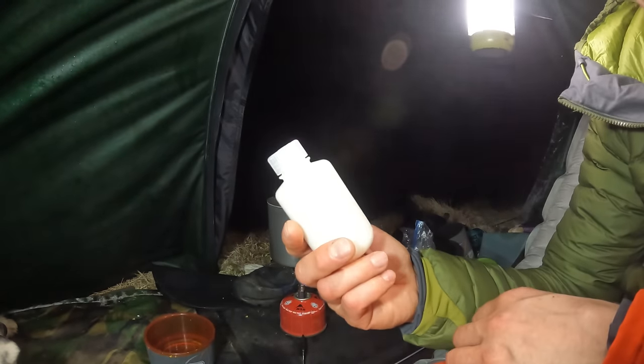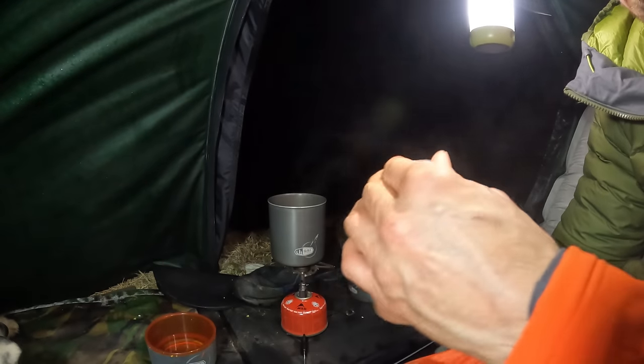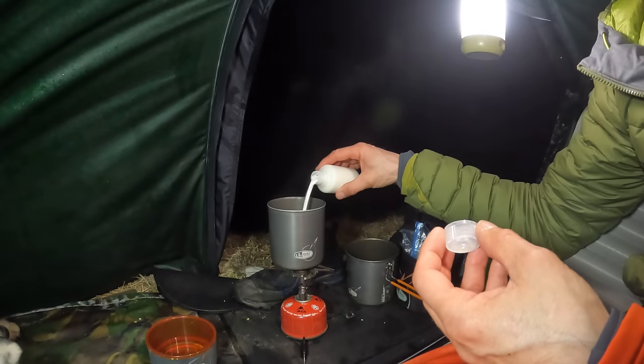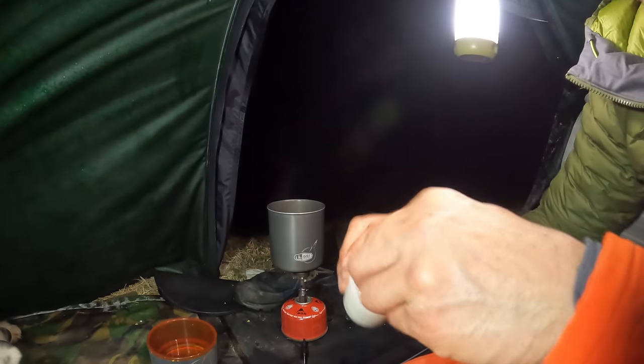And then this is a mini sort of Nalgene bottle, which I put my milk in. It's pretty much got enough milk for probably 3 cups of tea, but I like to sort of drown mine with milk. So I'll use about half of it, I would have thought. Yeah, not quite.